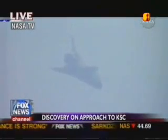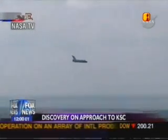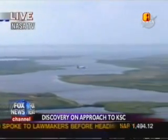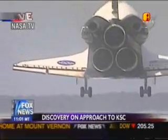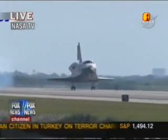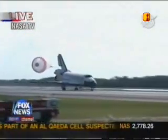One minute to touchdown. Discovery's descent rate is 20 times higher and 7 times steeper than a commercial airliner on the final approach. That's a great shot. Discovery's landing gear is down and locked in place. Landing gear touchdown. Touchdown.